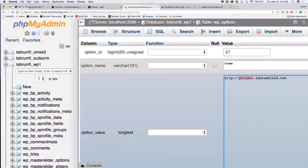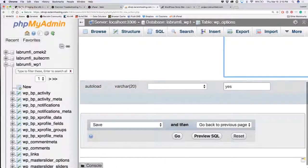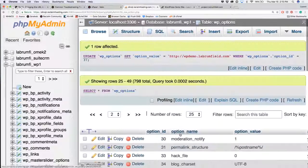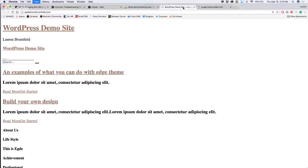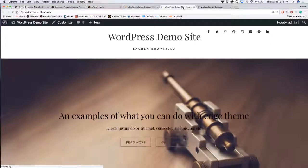And I'm going to change this part back to WP demo and click go. And that's all it is, okay? So fingers crossed that Murphy's Law doesn't happen here, but now if I reload, the site's back to normal and I can get into my dashboard, okay?